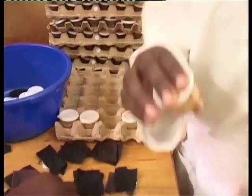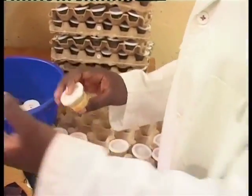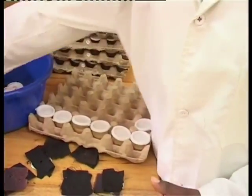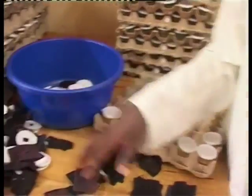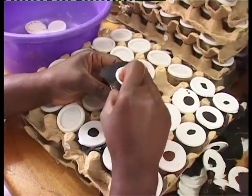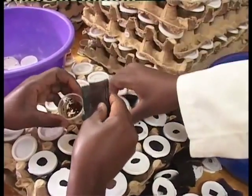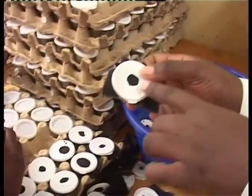The larvae that we put in there has already exhausted the air that was in here. So you have to provide it with air, and this is what she is doing. You open, you put in a cloth, and you cover using an open top, whereby it will allow air to penetrate in.